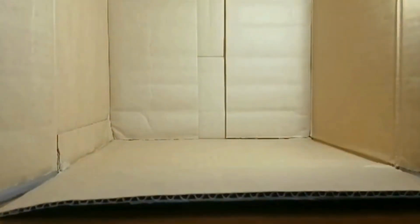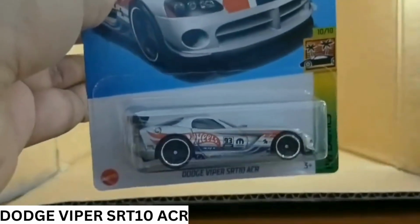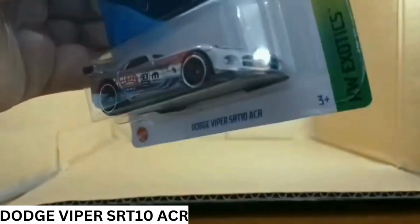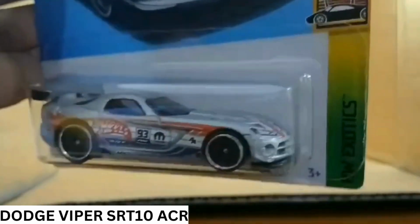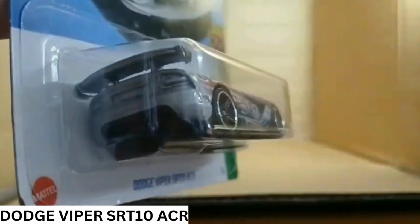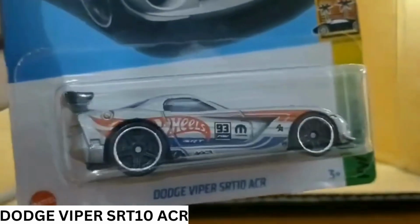So up next that I have is the Dodge Viper from HW Exotics. Guys, the P case is so cool, isn't it? It has a lot of exotic cars and a lot of cool cars to collect. Overall, I thought that the N case is the best case of the year, but indeed it turns out that the P case is the best one.